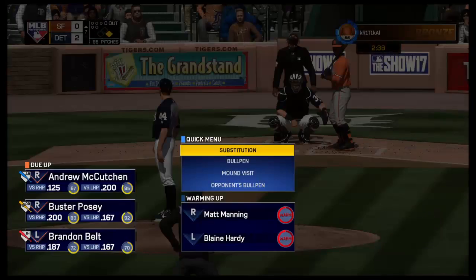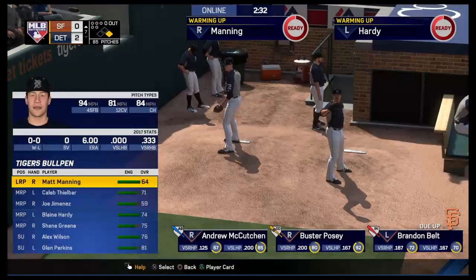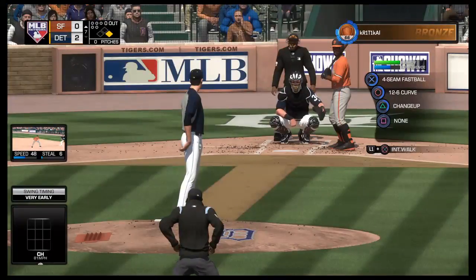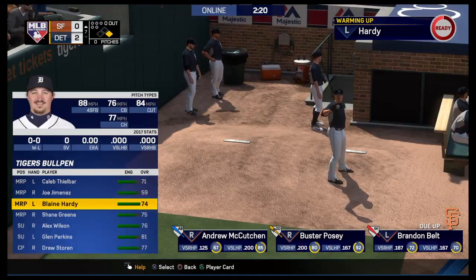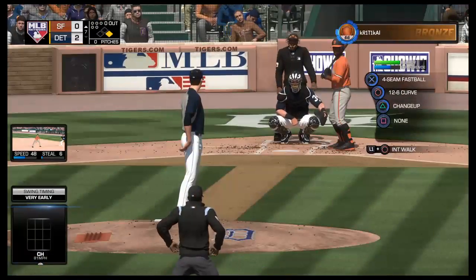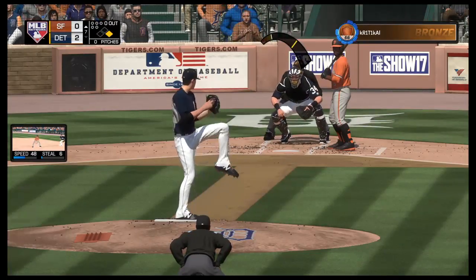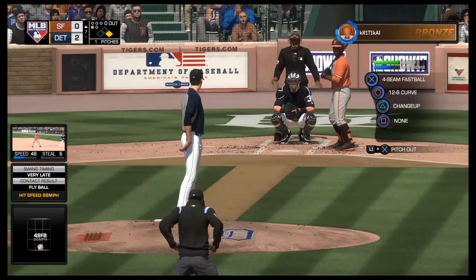Here's Andrew McCutcheon now. 0 for 2 here to start the afternoon. Matt Manning will come on and make his 4th appearance in this campaign. And it looks like a right-hander's got enough to throw in the Tiger bullpen. He's ready. Here's the first offering. This is hit down the right field line, but it's going to get out of play for strike 1.